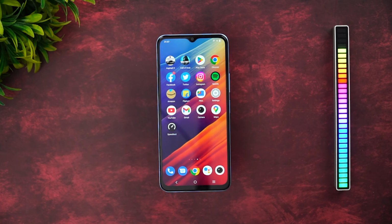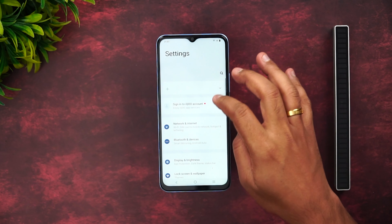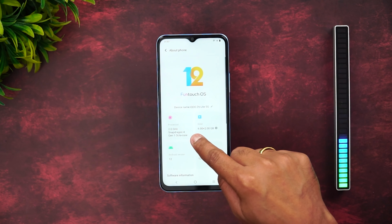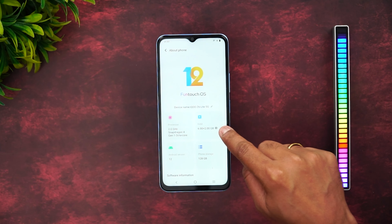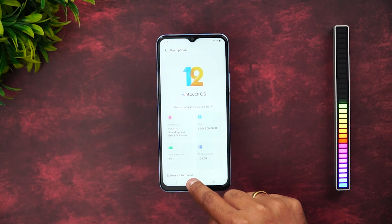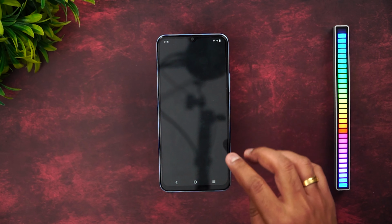So let's begin. So let's start the performance testing of this device. So let's just open the settings and we'll show you the device about phone. You can see here Snapdragon 4 Gen 1, 6 plus 2GB RAM, and Android 12 and FunTouchOS 12. So let's start off with the first, the CPU throttling test.